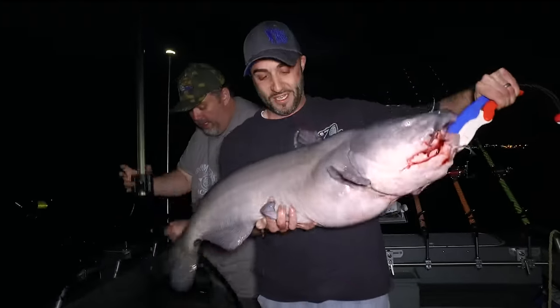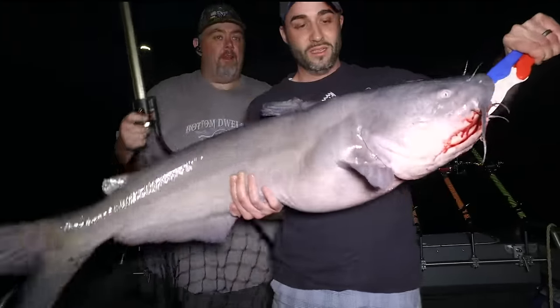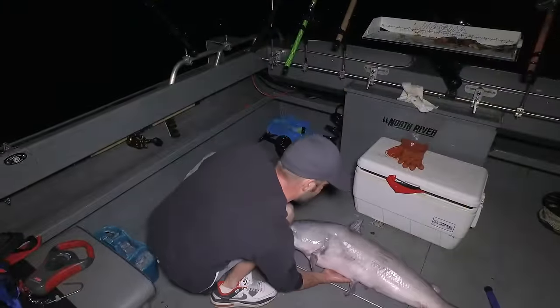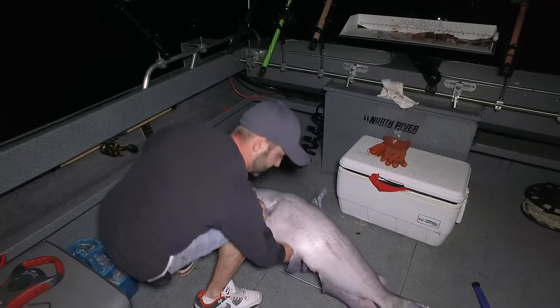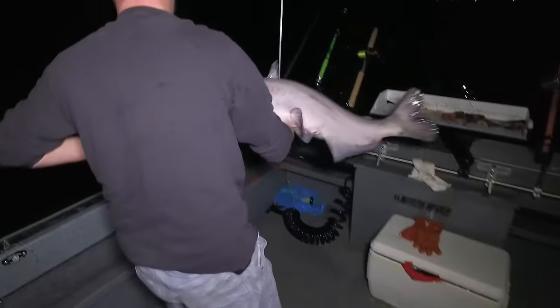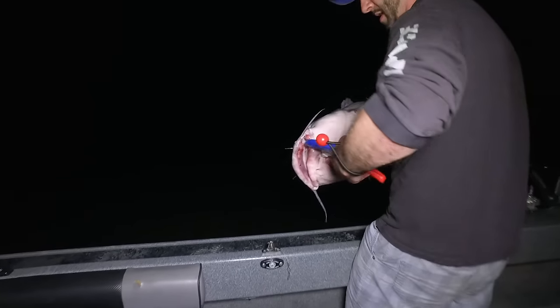Look at that fish. Clear your net for you, sir. Unreal. All right, we're gonna get this fish back in the water. What an awesome fish. 32 pounds. Weighed her out. Oh, she's heavy.